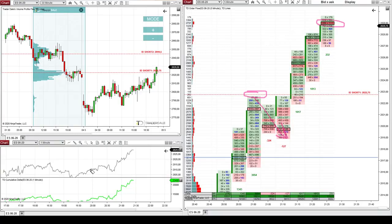I would need to see, for example, divergence between price and delta. So price going upwards, delta downwards. That would be something. Now there is something happening in here, but I think it's too late now.